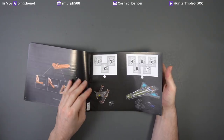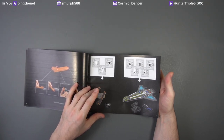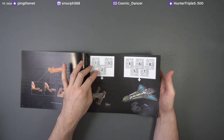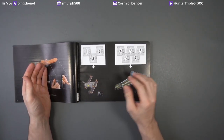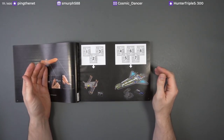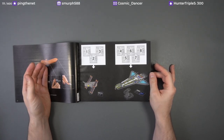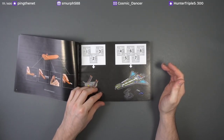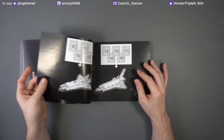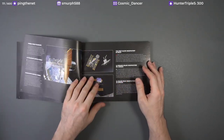Removal tool, bags 1, 2, and 3. Yeah, so it looks like we're building the Hubble Space Telescope first. So I guess, what do we want to do? 1, 2, and 3 are clearly the Hubble Space Telescope. I'll go with a vote from the chat. If we want to start with 4, 5, 6 and start on the base of the shuttle. What say you? What say you, chat? Oh, there's more stuff here too.